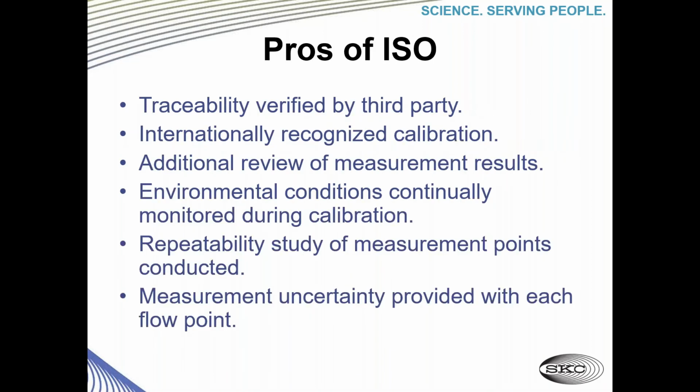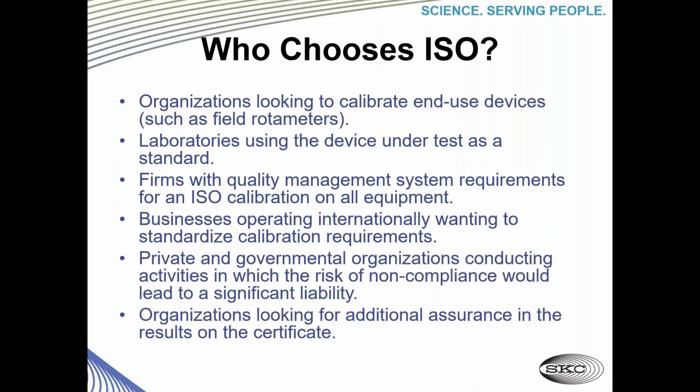Pros of ISO: your traceability is verified by a third party. It's an internationally recognized calibration. There's an additional review of both the measurement results and all of the worksheets that are used to generate them. Your environmental conditions are continually monitored during the calibration. You have the repeatability study of the measurement points, and your measurement uncertainty is calculated with each flow point.